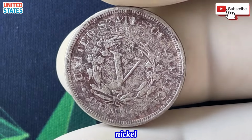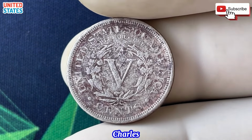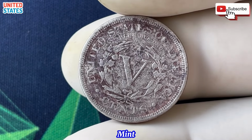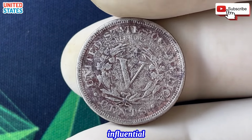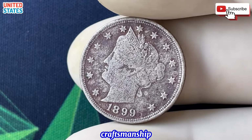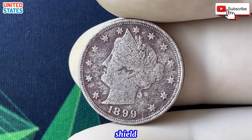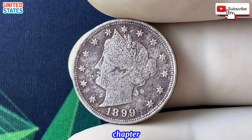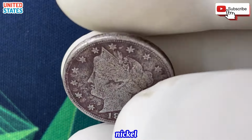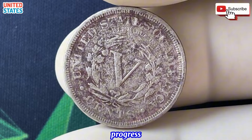The Liberty Head nickel, first introduced in 1883, was designed by Charles E. Barber, the chief engraver of the United States Mint. Barber was a highly influential figure in American coinage, known for his meticulous craftsmanship and classical style. The Liberty Head design replaced the shield nickel, marking a new chapter in the evolution of U.S. coinage.